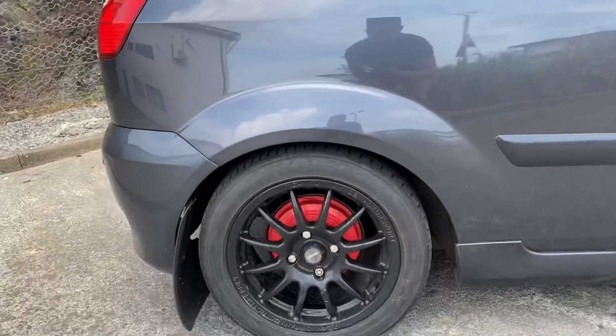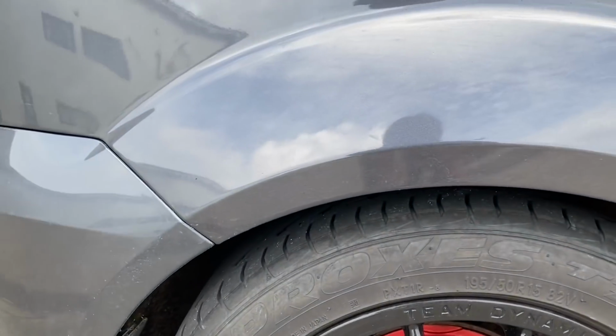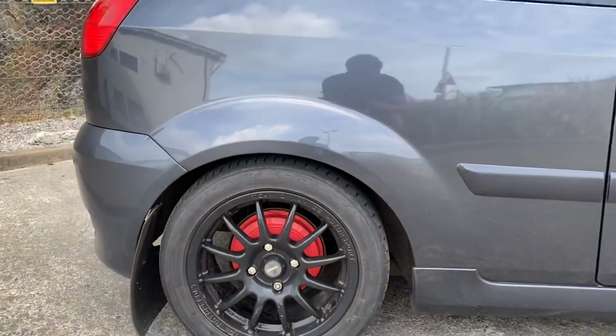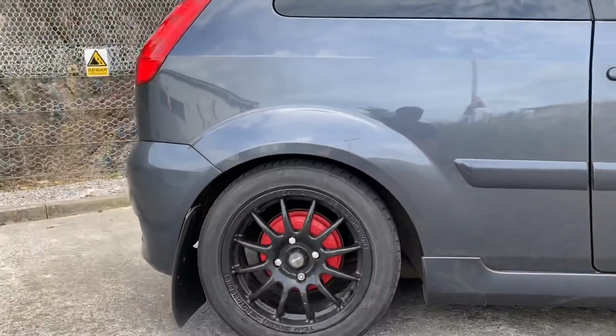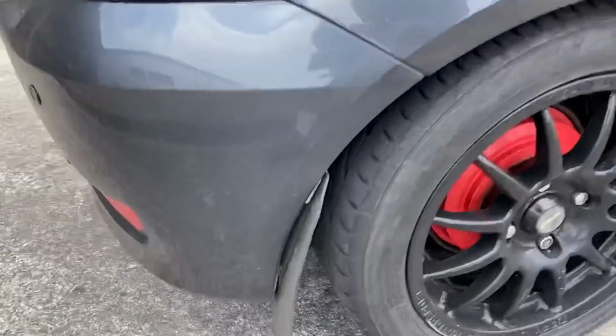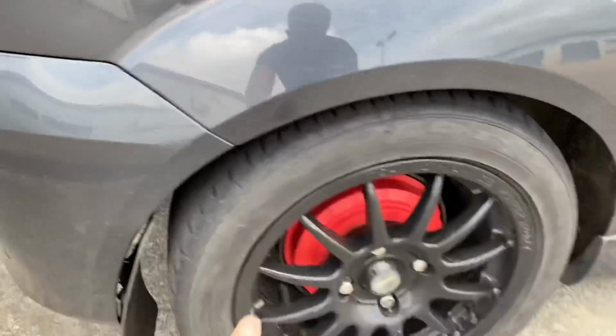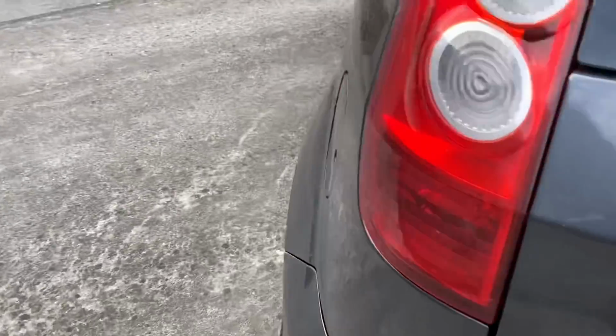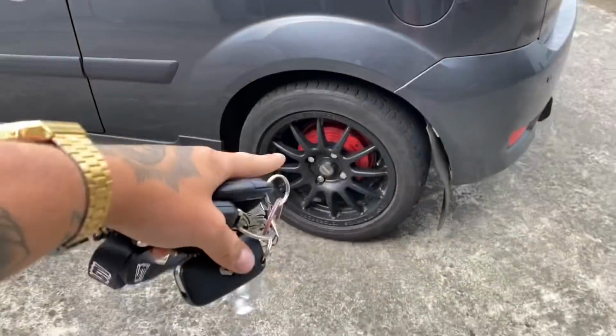So we're running Team Dynamics with some Toyo Proxes, 195/55 R15s. So we've got some 15s on this. Usually they put 16s. I think 16s look nicer on this, but it's got 15s on. It's got mud flaps as well, which I'm not a fan of, so we might take them off. And the red rear drums, I'm not really a fan of them either, so we'll probably get them painted black.